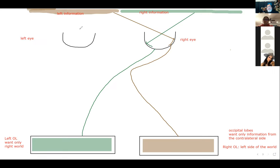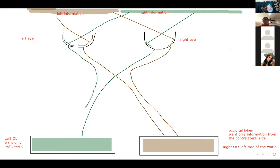And the same thing's happening on this side. Information from the left side of the world is coming into my left eye. Again, this information from the left side, as it comes out, we need it to cross to go to the right side of the brain. And information from the outside of the eye, that's from the right world, we want to stay on this side. So notice for both eyes, some information crosses and some doesn't.